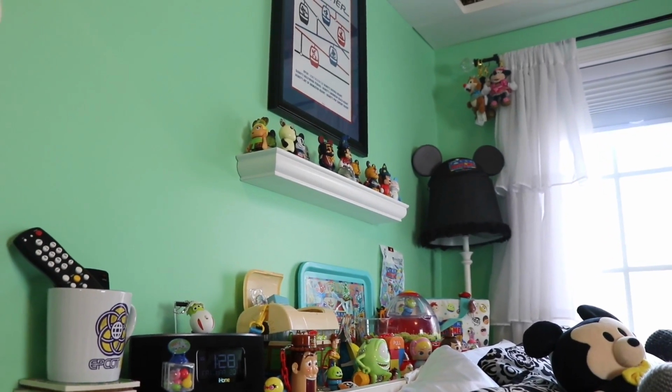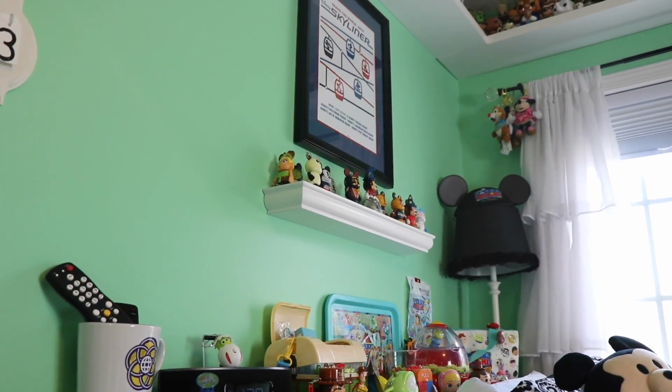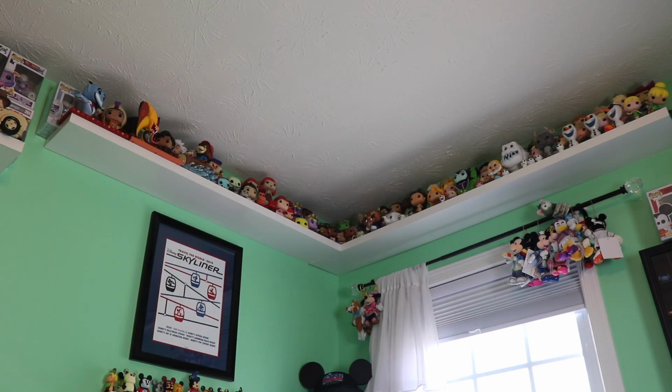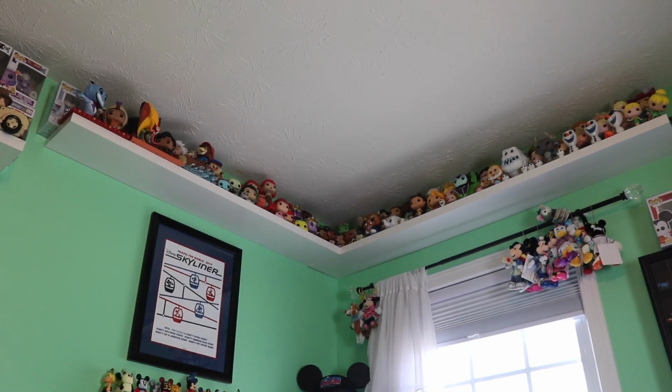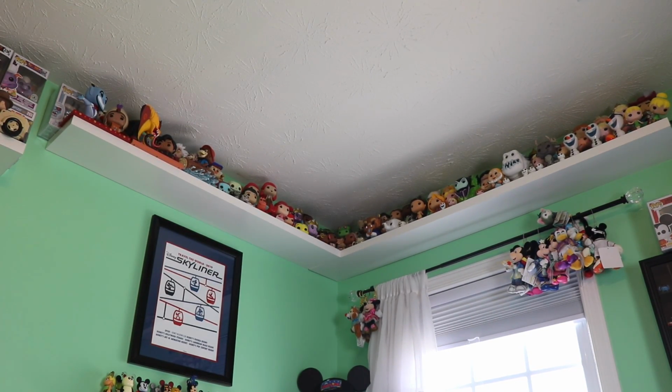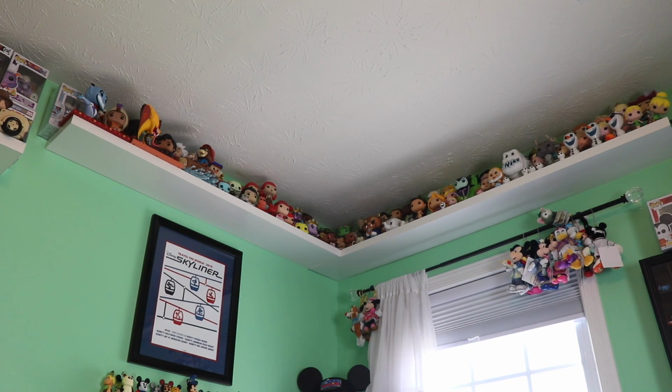Moving there above that we have my Vinylmation shelf, which I also shared in that video, and my Skyliner art print. So above that whole display are all of my Disney Princess Funko Pops, and I will be posting a Funko room cleaning video here in the next few days, so don't forget to stay tuned for that.